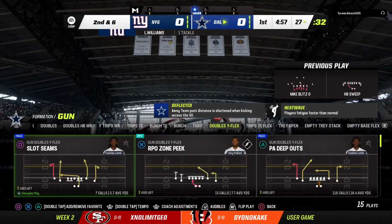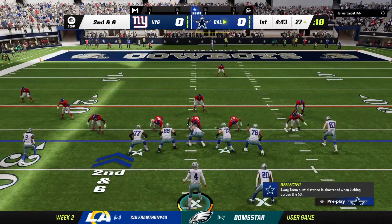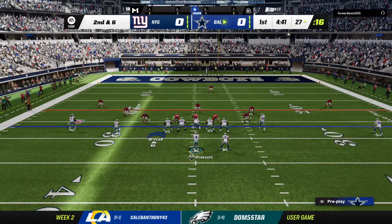Great catch. Brandon, all things considered, they have to feel pretty good about getting that type of a gain, considering the blitz that they just had against them.